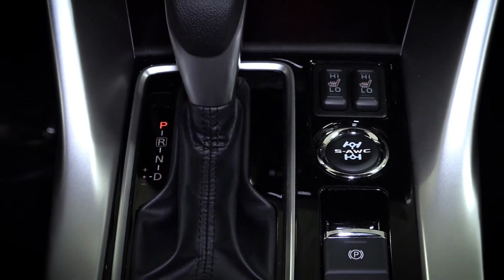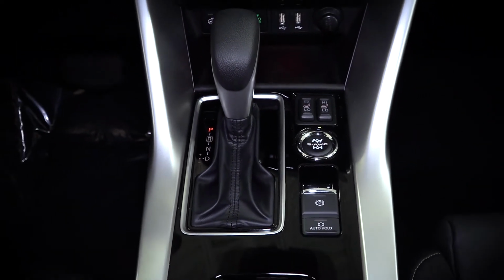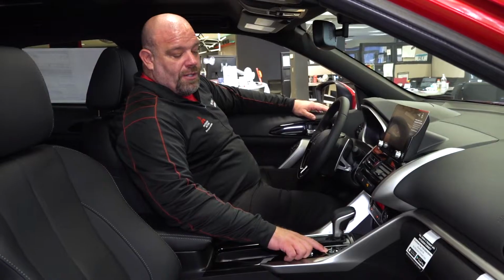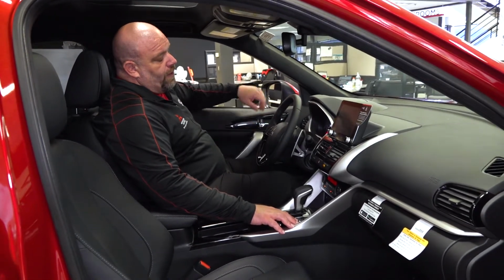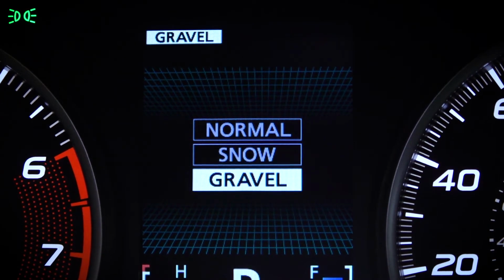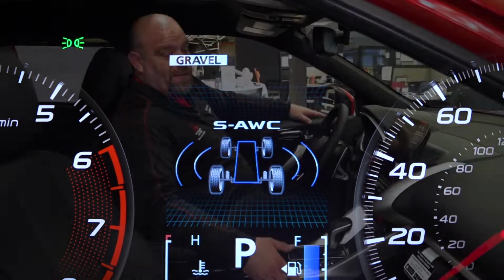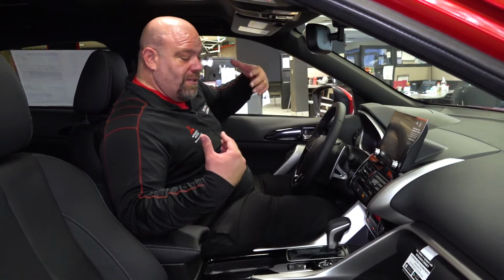Down here we have our heated seat controls for the driver and passenger. The rear seat heated controls are right back here for your passengers when you get the SEL Touring model. Right here is your Super All-Wheel Control button, and you can use this to go through the different modes. You can go gravel, normal, or snow. So this has 8.5 inches of ground clearance, and basically in the snow, this feels like a snowmobile because the four-wheel drive system, or as Mitsubishi calls it, Super All-Wheel Control, is so advanced and makes you feel so confident.